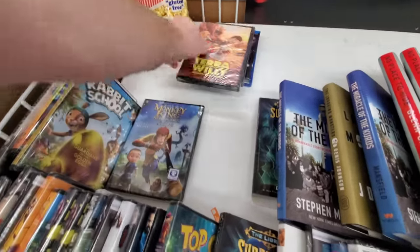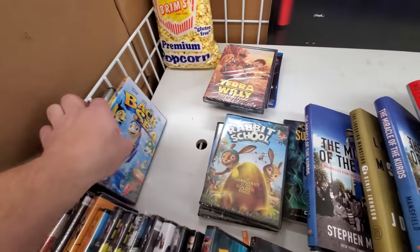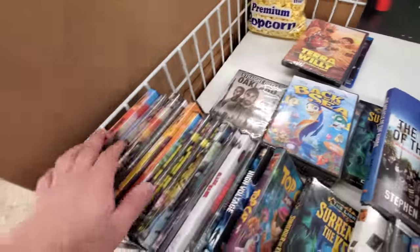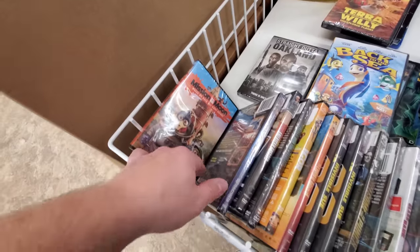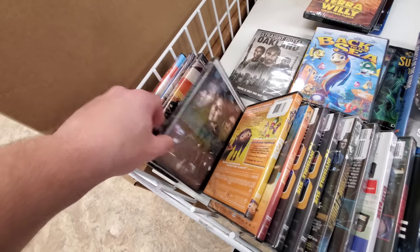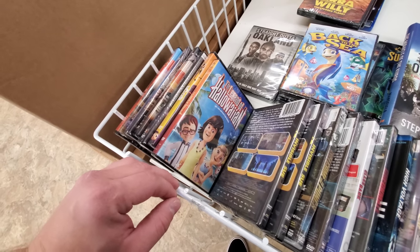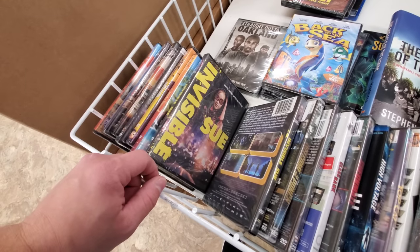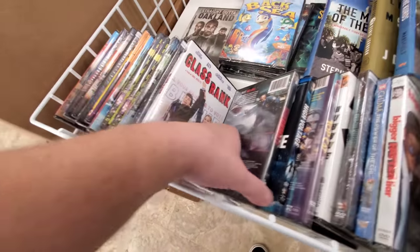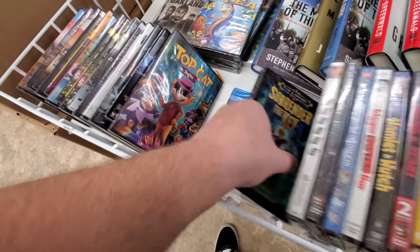The White King. Terra Willy. Monkey King Hero is Back. Rabbit School. Back to the Sea. Okay, all right. Let's see what else we've got going on. Mission to the Moon. District B13. Never heard of that. American Dresser. Dark Was the Night. Igor. The Legend of Halloween. Invisible Sue. No Big Deal. Welcome to the Punch. Dark Was the Night. Class Rank. Checkmate. High Voltage. Top Cat. Running from My Roots. Surrender the Key.